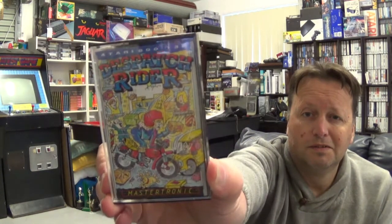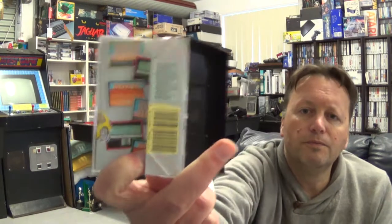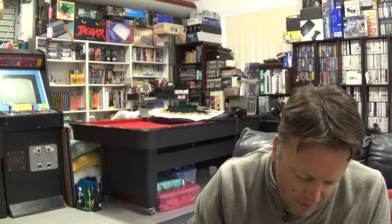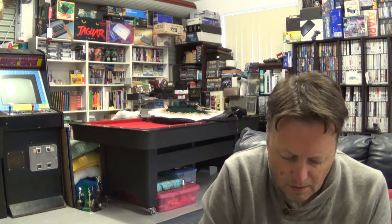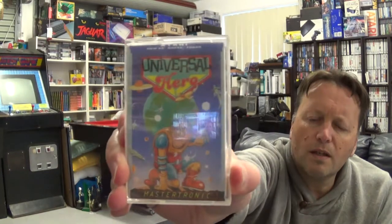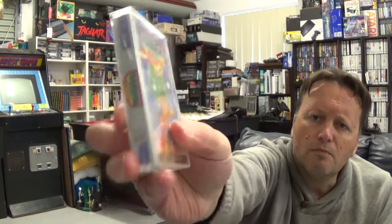Dispatch Rider, maybe a little like Paperboy. I don't know, no, not really, but some quite different graphics there. I haven't heard of that one at all. Interesting Mastertronics title. I think I might have this one unless I'm getting systems confused, but it's another platformer maybe, Universal Hero. I may already have that one.